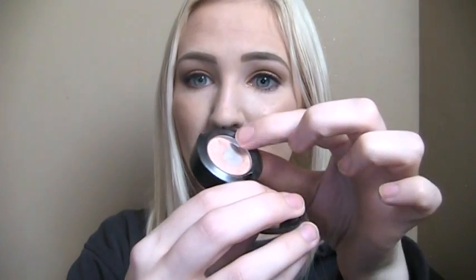Next is my MAC Single Shadow in Naked Lunch. This looks a lot like Stiletto. I feel like the pan has grown, and I have cleared out an edge over here now. That's what I've been working on, still just clearing out more of the edge. But I'm still really happy with this. This is basically the same thing as Stiletto.